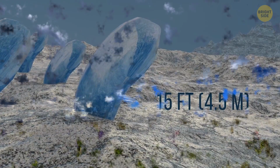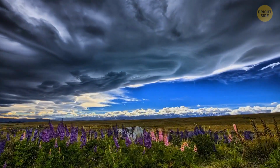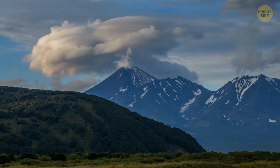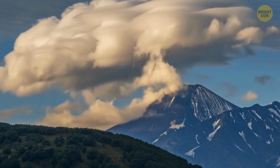One of the rarest types of clouds is lenticular clouds that look like giant mountain hats. They're formed when moist air travels over a mountain or a mountain range, and gets into an area of turbulence.